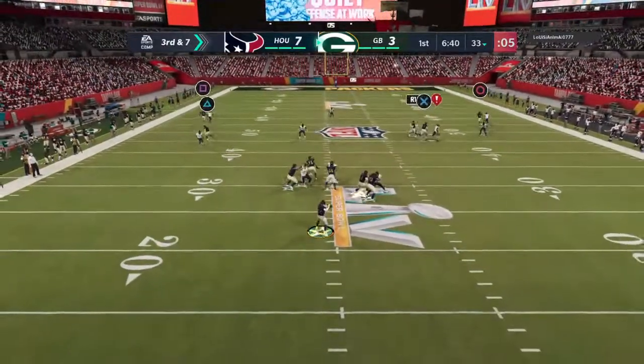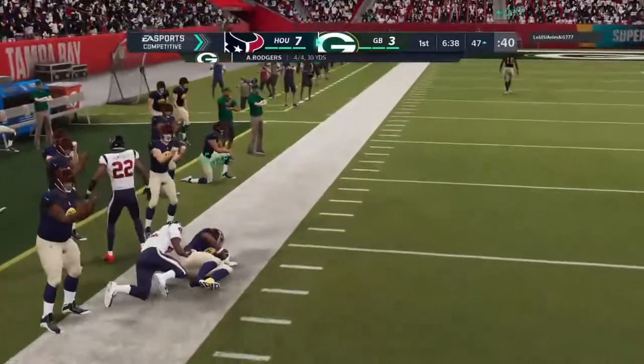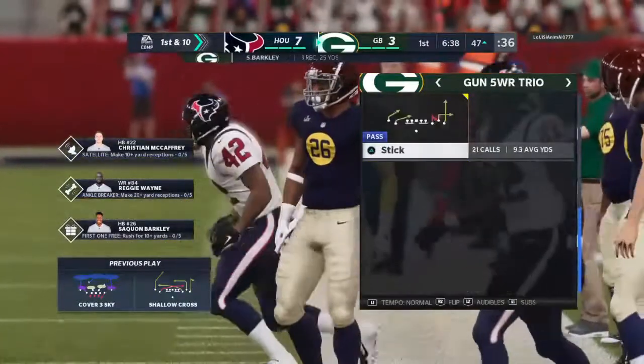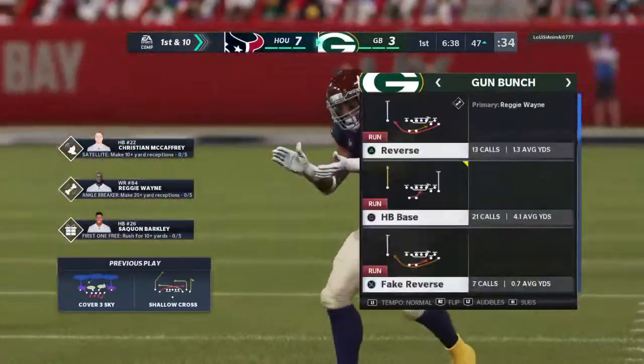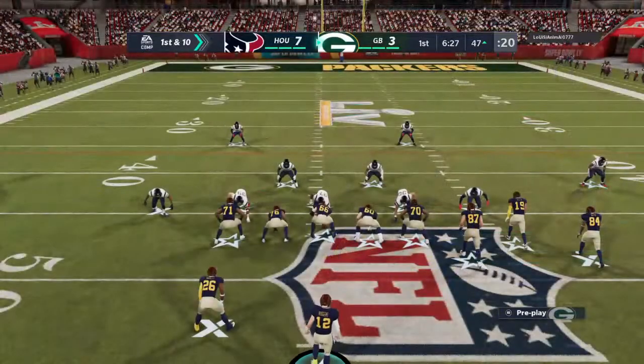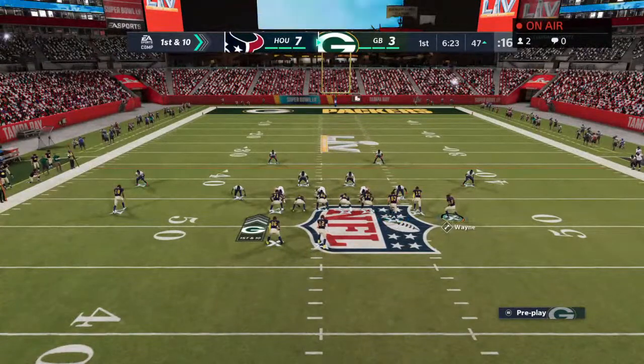Throwing is Rodgers on 3rd down. Gets this out to Saquon Barkley. And he'll take this to the other side of midfield before going out of bounds. Great way to convert on 3rd down there. 21 yards the play. So a 1st and 10 now in Houston territory at the 47.